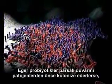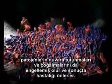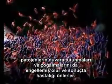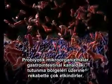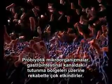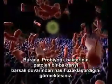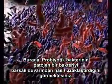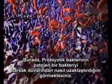If they are able to colonise the gut wall prior to the presence of pathogens, then they can act to prevent their colonisation and growth. Probiotic microorganisms are very efficient at competing for the adhesion sites in the gastrointestinal tract. We see here the probiotic bacteria excluding the pathogenic bacteria from the gut wall.